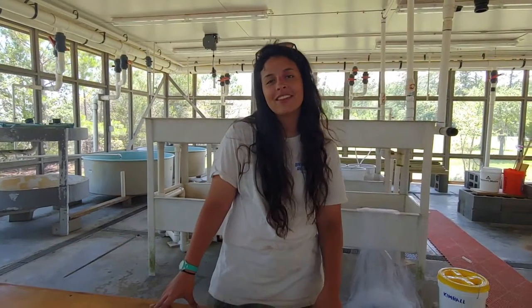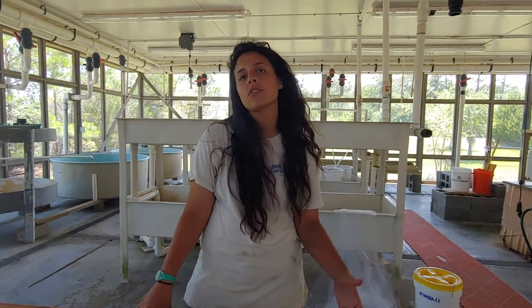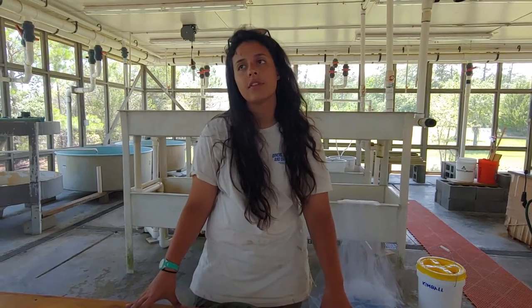So we are really looking to see if monthly sampling is effective, as well as if these pitfall traps are effective. But the bigger picture is just to get a fuller understanding of the role of the salt marsh crab in the ecosystem.